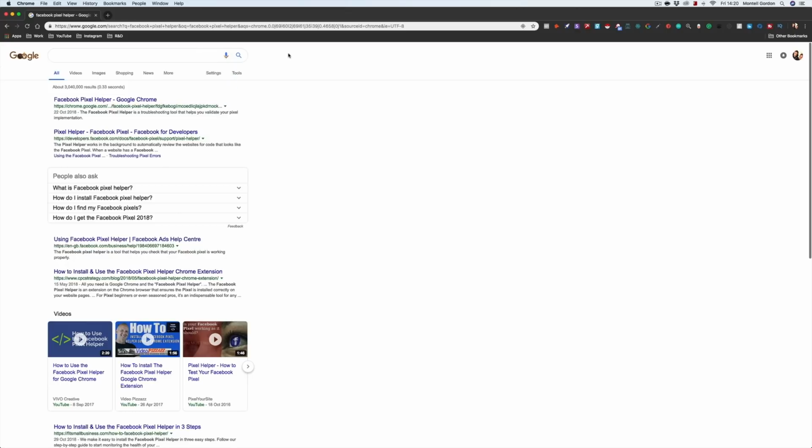So we need this to see which of these businesses have a Facebook advertiser. If we go to a website and see that this person's website has a Facebook pixel, this will light up blue, and if they do have it on, then we're going to leave those businesses alone, because we only want to contact those businesses who don't have a Facebook pixel installed on their website.